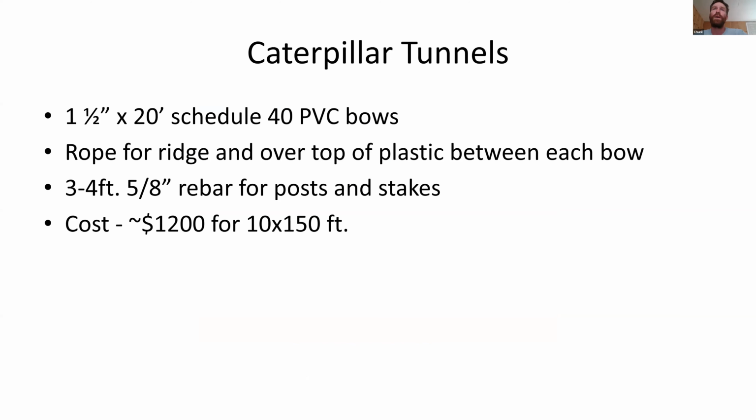We were growing tomatoes in there when I first started. We used 1.5 by 20 foot Schedule 40 PVC bows, and then rope for a ridge. And then we also had ropes over the plastic to keep them down. We used rebar for posts. If you look at the cost, it's $1,200 for a 10 by 150 foot caterpillar tunnel. That's a really low cost investment, especially if you're just starting out and you're renting land. If you only have a 1 or 2 year lease, definitely something worth looking into.